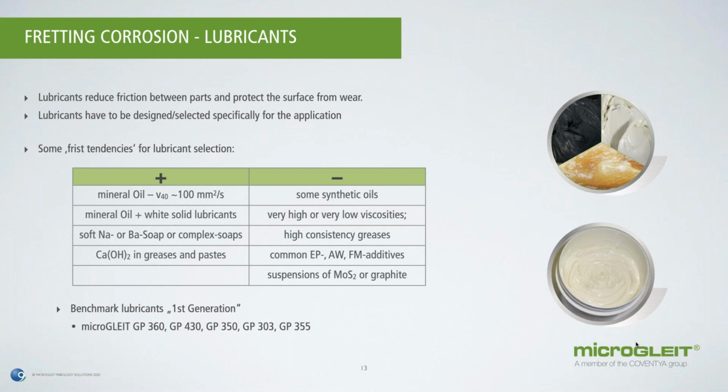Solid lubricants are used in many products like black greases where MoS2 and graphite are used, or white greases where you find hydroxides like carbon hydroxides or phosphates and stuff like that. Compared to this, our standard non-solid lubricant grease would look like this. As mentioned, Microglide, the first generation, has for a long time been the benchmark in the market for white lubricants for many purposes, and also against fretting corrosion.